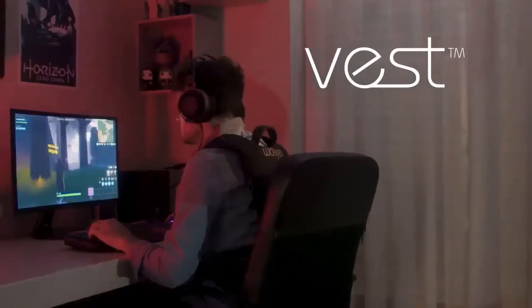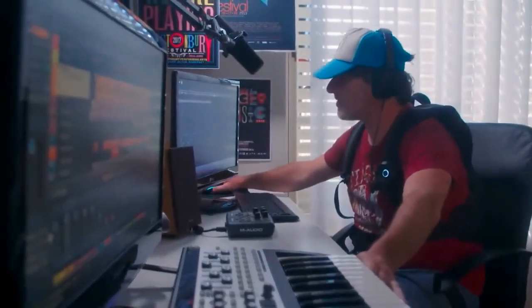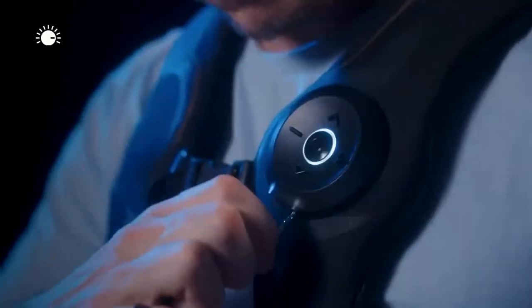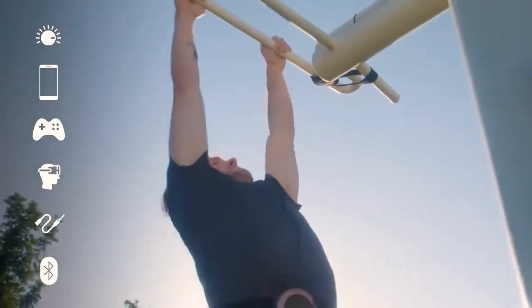The vest is for gaming and VR at home, and for music pros and producers who enjoy 360 degrees of immersion. It's built with 6 Aussies and delivers a crisp stereo sound. Both products have a built-in analog headphone amplifier and can connect to any mobile phone, game console, or VR headset via an audio jack or low-latency Bluetooth.